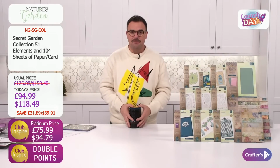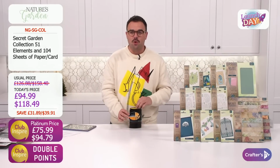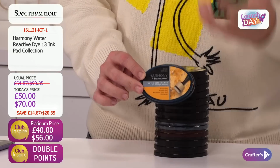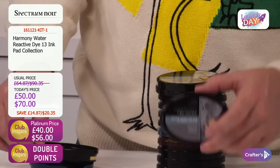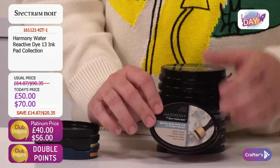Let's go through some of the ink pads that we have on the show for you. This one here is a collection of your water reactive ink pads. This has been put together to perfectly match and coordinate with your brand new Nature's Garden launch. So in here you're going to get Honey Pot, you've got Straw Bale, Anthracite. This one here is your Smoked Pearl.